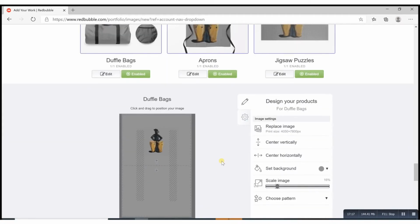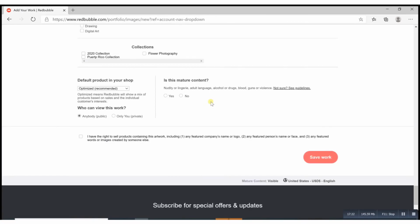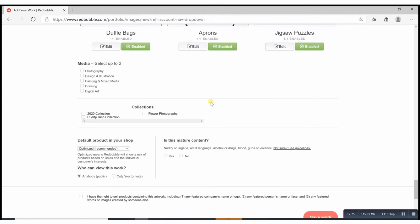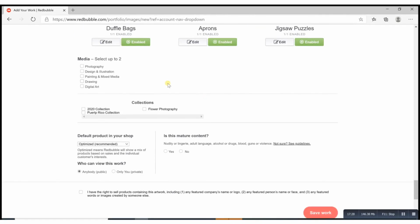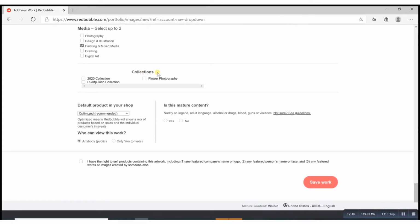Okay, so I'll come back and finish everything, but let me just go ahead and finish uploading it here. Here you can choose what kind of work it is that you are uploading. I upload painting and mixed media, but if you're a photographer or a digital artist, then of course you would choose that. Here are my collections that I have created, and you create these in your portfolio, not necessarily here.